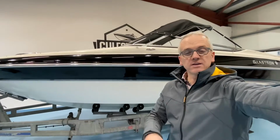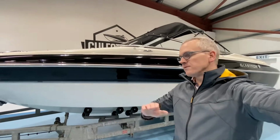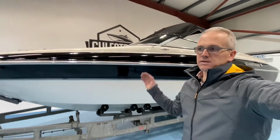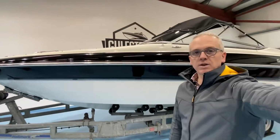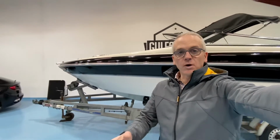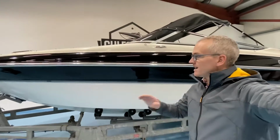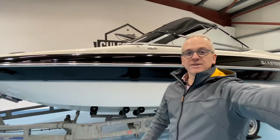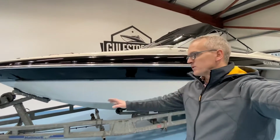It was traded in to us at the tail end of the summer, and we've gone through it with a fine-tooth comb. It's been fully serviced, detailed, inspected, tested, and we're selling it with our in-house 3-month warranty to start at the beginning of the 2023 season. It's an absolutely immaculate boat, fantastic bit of kit, comes complete with a twin axle trailer, camper covers, the works.